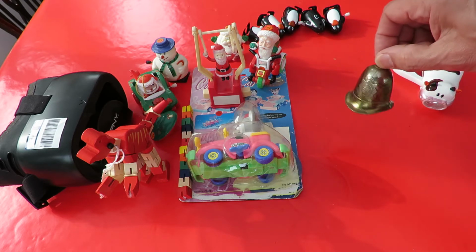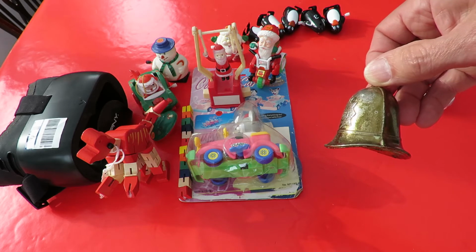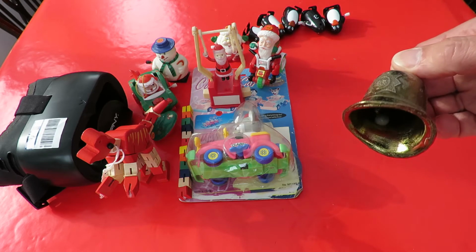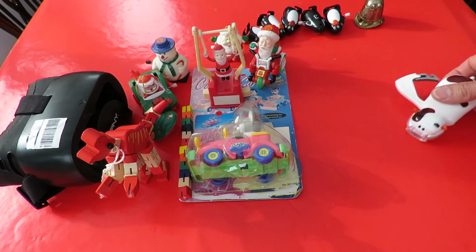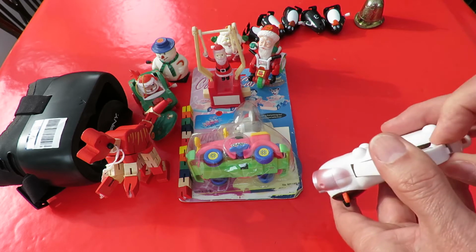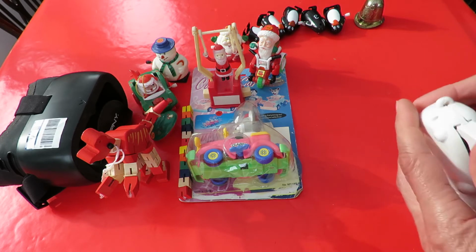Little brass bell. Well, it's probably not real brass, in the shape of, I think that's an old-fashioned fireman's helmet. I may be wrong. I seem to be collecting these at the moment for some reason. And then one of those wind-up torches. This one is clearly broken. Probably could force it together again with a bit of work.